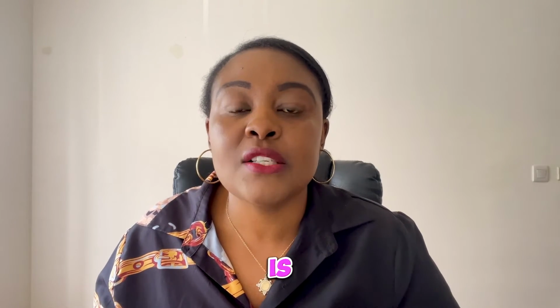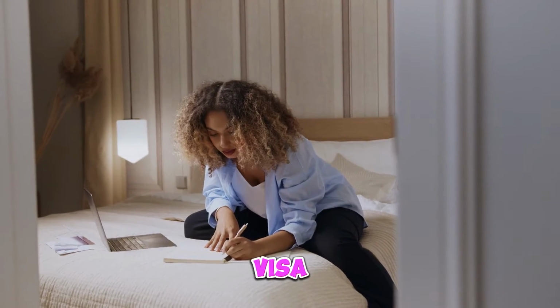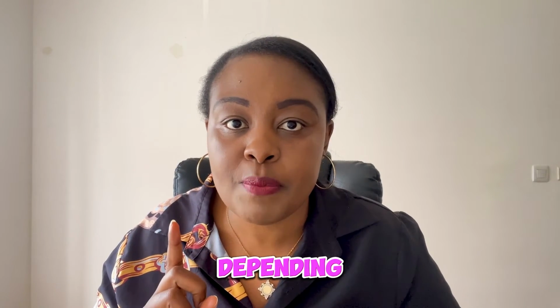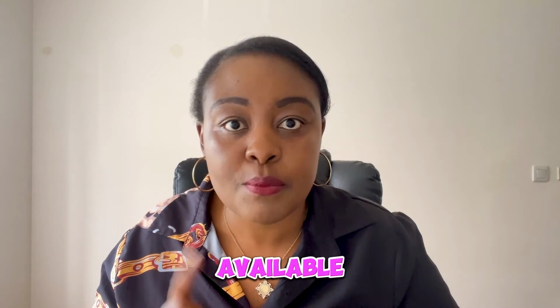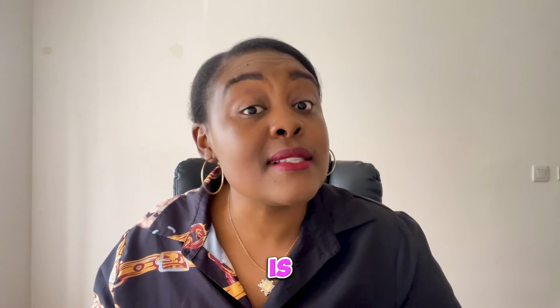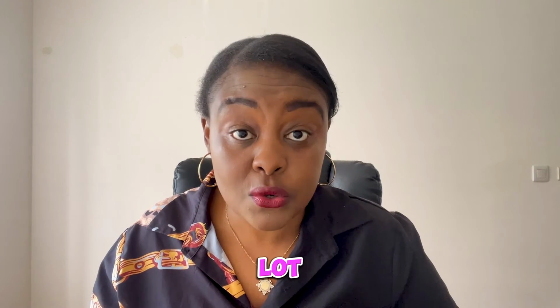And once you have all the documents in hand, the thing that you also need to do from there is to make sure that you book an appointment in the consulate or in the embassy of your home country or wherever else that you are applying for this visa. Now, this can be quite a lengthy process, especially depending on whether there are appointments available, whether there's a backlog in the consulate or the embassy. Again, it can be a lengthy process. So you do need a lot of patience.